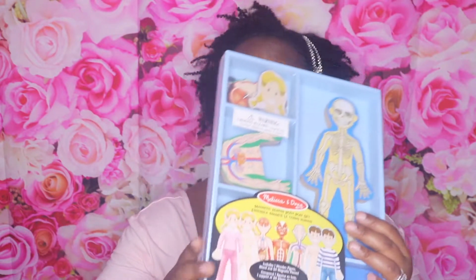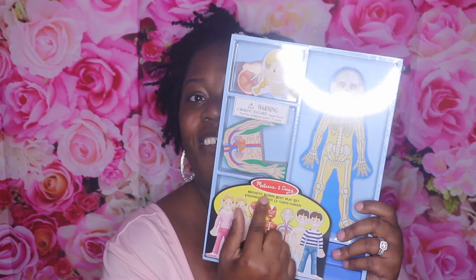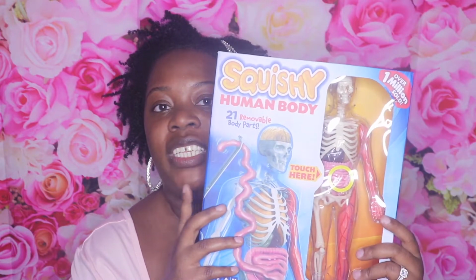And this is a game that I mentioned I purchased from, can you guess? Dun da da! Melissa and Doug. Tell y'all, Melissa and Doug is coming through, okay? They are the GOAT. One of my friends actually suggested this game to me. So I definitely had to get it as well. This is a squishy human body, and it has 21 removable body parts. So again, we're going to be using this game to kind of reinforce what we already learned.